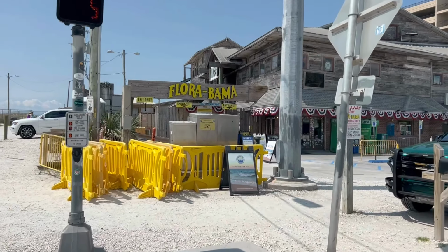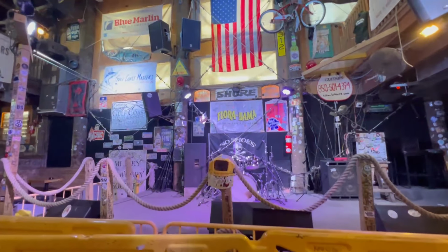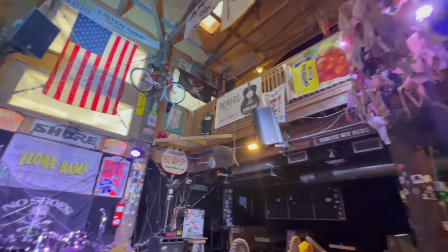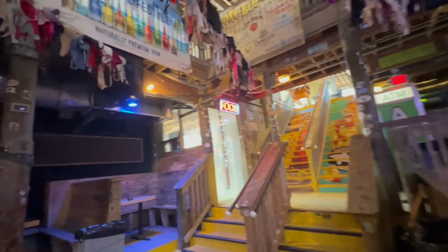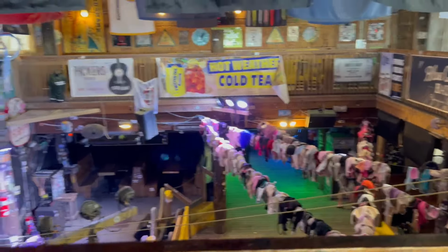So I've always heard about this place over the years, Floribama. They usually have some pretty good shows, but it's only like 10 o'clock in the morning, so I'm sure it's not going to be hopping like you would want, but let's check it out. That's pretty cool. Yeah, it'd be awesome to catch a show here.